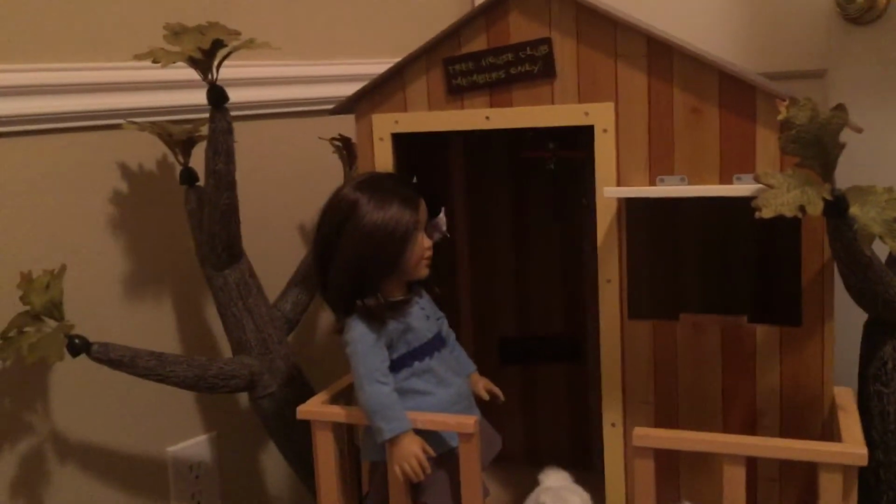I love this treehouse really much, and I'll make lots more videos of it.